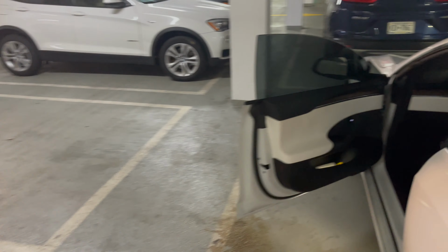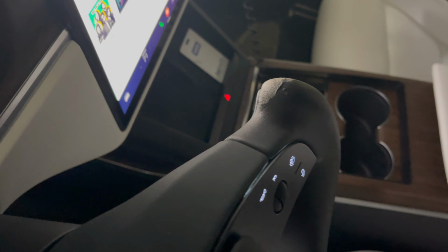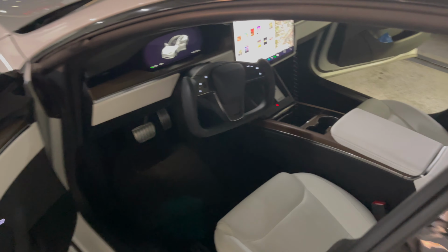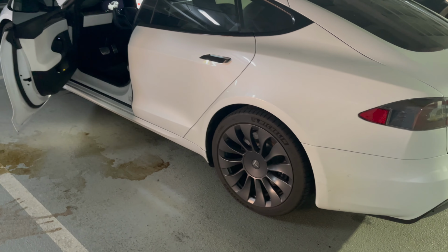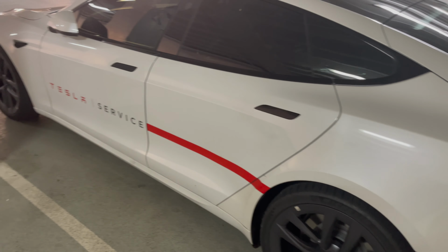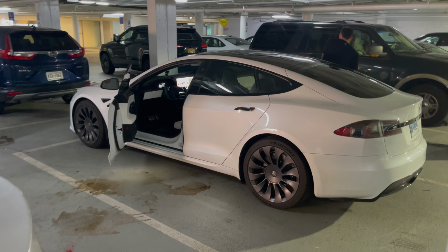There we go. So the only other thing that I have wrong with my car, and I mentioned this in a previous video, is the yoke, the top of the steering wheel, is peeling. I mean, look at that. And so I just mentioned this to the technician here, and he said, put a ticket in. He'll come out, replace it. It's definitely a warrantied item, so I'm excited about that, because somehow I had heard that someone was saying you had to pay money, but he said, no, that's warrantied. So I'll put the ticket in for sure, and then he'll come out and replace my steering wheel. I mean, my yoke. That's good news.